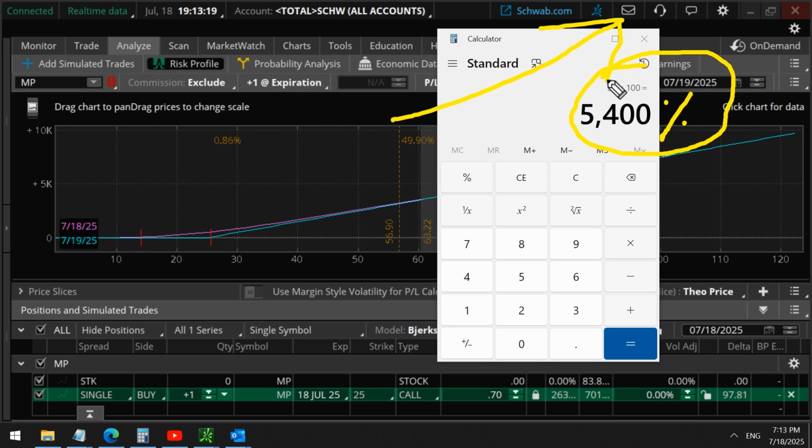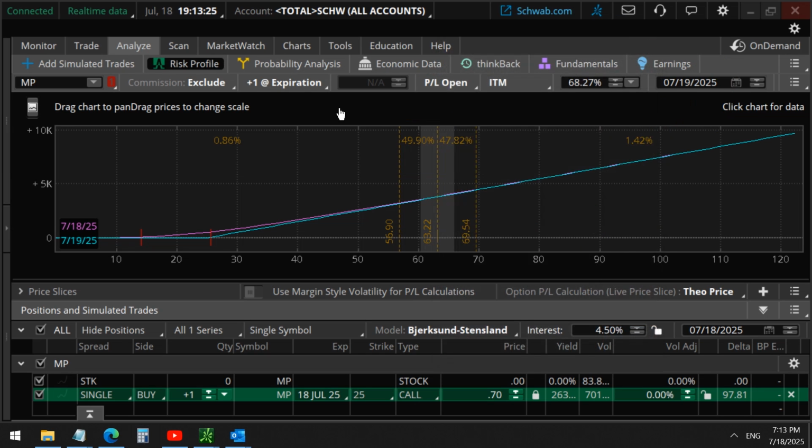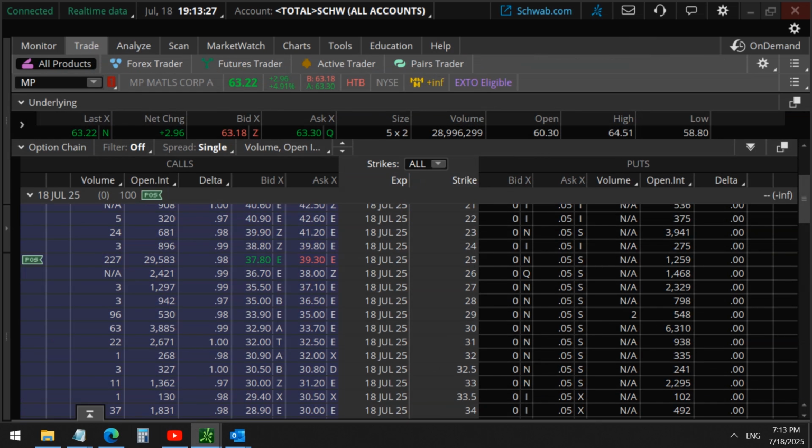Now, speaking of the rich, did this wealthy investor close their trade position? To find out, let's dive deeper into this trade on the option chain for these July 18 options at the 25 strike calls. As you can see, there are still 29,000 open contracts showing in the open interest. This tells us that this wealthy investor did not close out most of their positions. They're still in the trade. And that is why you can still see our position here.